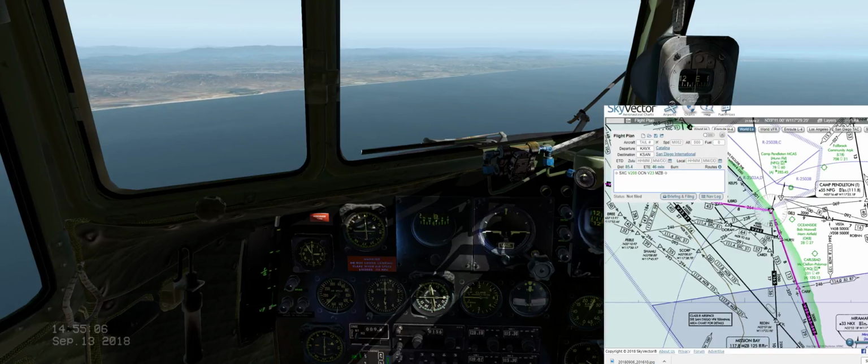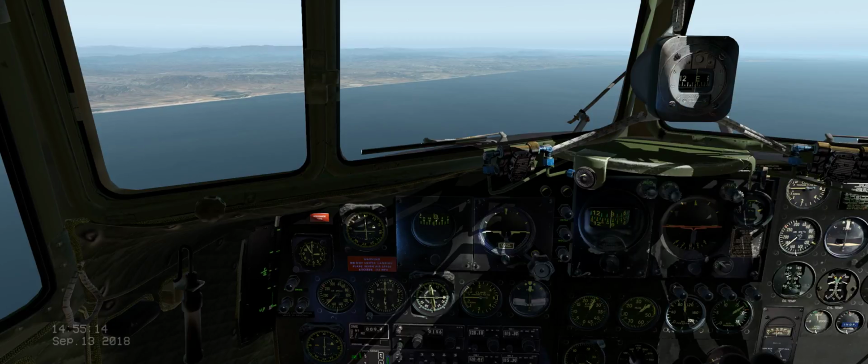1185, SoCal departure, radar contact, climb via SID, and check your altimeter, showing you at 5,600 now. Shipment level at 5,000, the LE altimeter 2990.